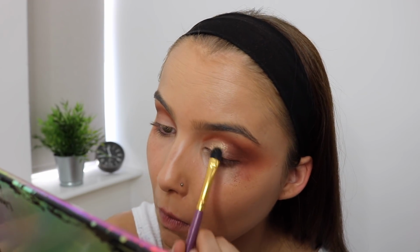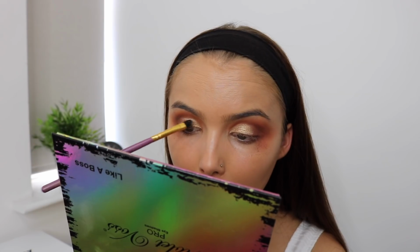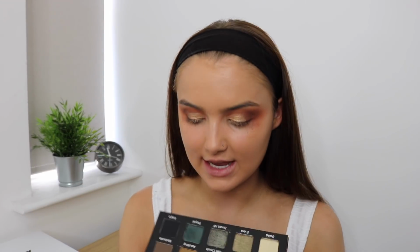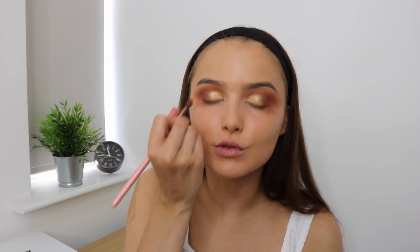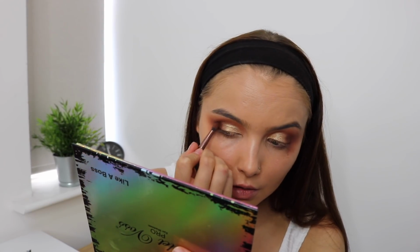How lovely is that? That's super, super pretty. I haven't worn a shade like that in ages. And then I'm just going to take the shade Snatched, which is this shade here, and pop that really, really small right in my outer corner, just to blend that in with the shimmer. This went to a very glam look very, very quickly, but I'm not complaining about it.